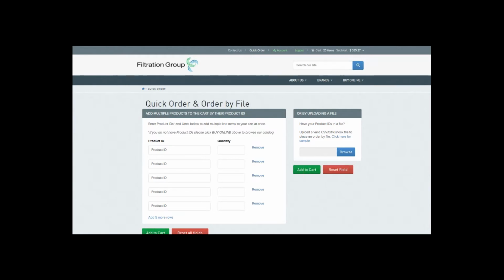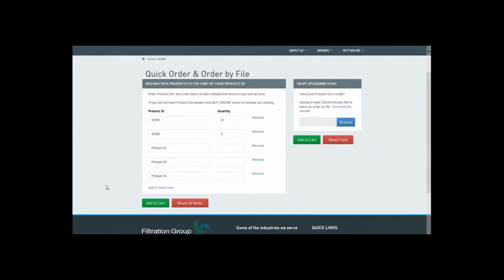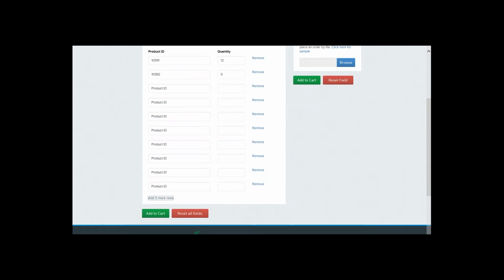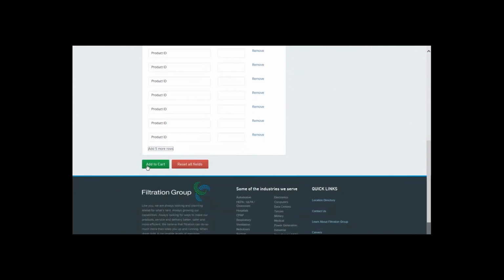Enter the item number and quantity and repeat this step until you are ready to add to cart. If you have several items to order, click Add 5 more rows and repeat this step until you are ready to add to cart. In this example, I only have 2 rows, but if I wish to add more, once I click Add 5 more, I can continue to do so until I'm ready to add to my cart.